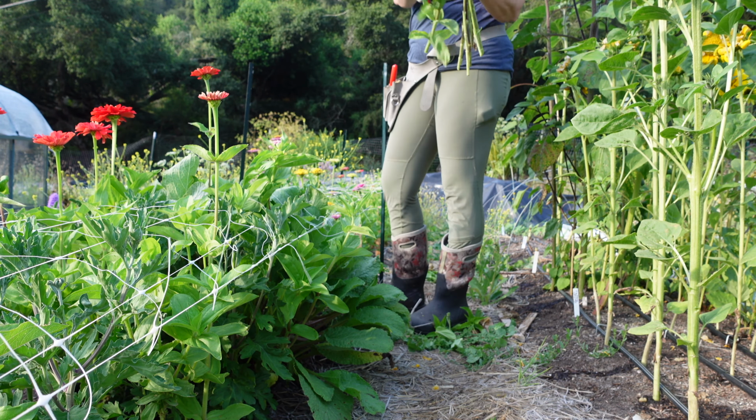Okay, so the harvesting's done. That took about 2 hours. And I got some hydrangeas here at home as well. Next job is to clean up this bed.